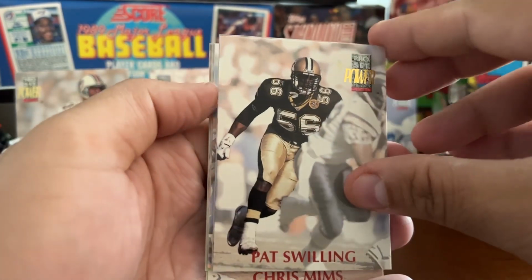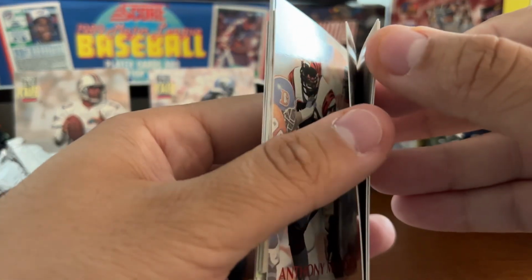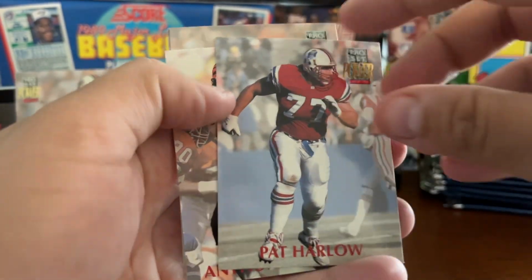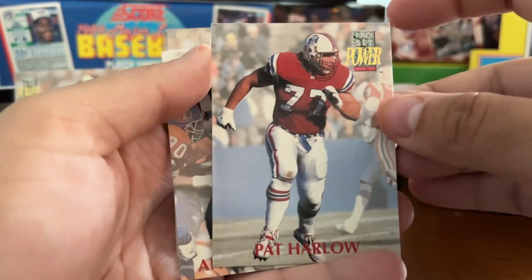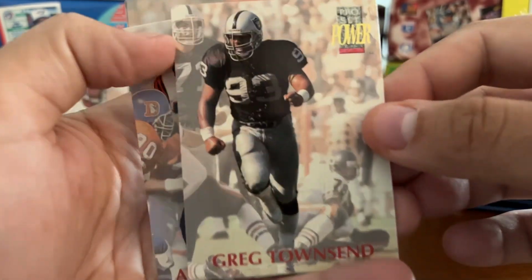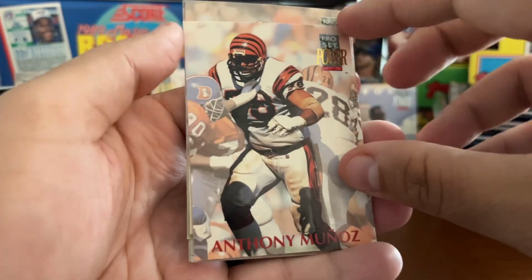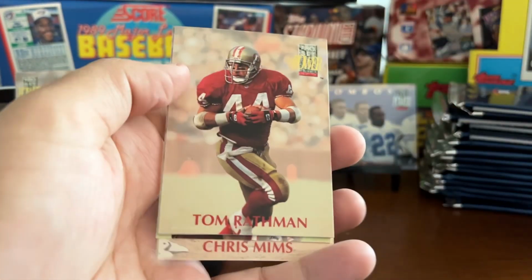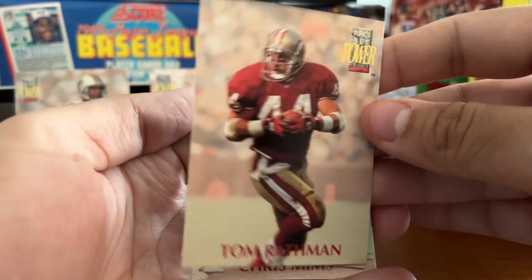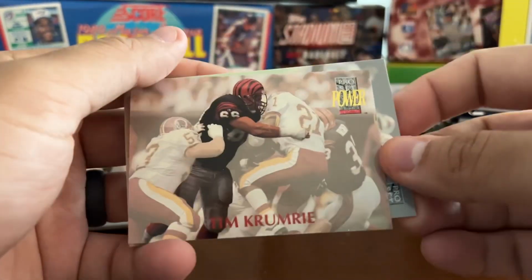Pat Swilling, I got his autograph through the mail. Pat Swilling, former Defensive Player of the Year with the Saints there. Pat Harlow in the old school Pats helmet and uniform. Greg Townsend, there you see the paper loss. Anthony Munoz, Hall of Fame tackle. Tom Rathman, another guy whose autograph I got through the mail recently, if you follow my Instagram feed.